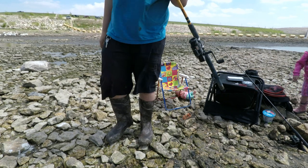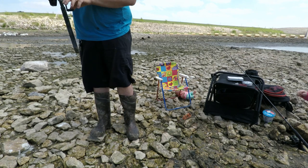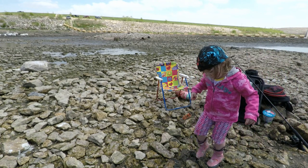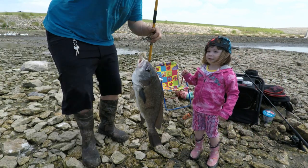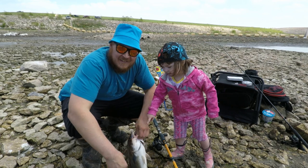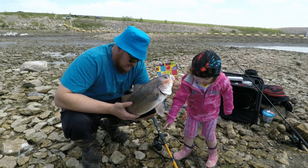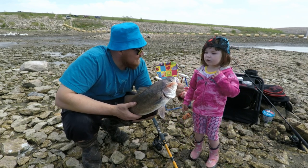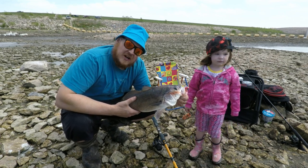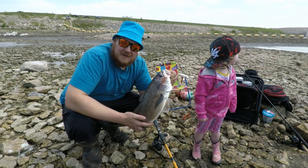Oh, it's a nice drum. You want to go home now? Okay. We'll bring this one home with us? All right. So, we got another freshwater drum. Olivia wants to eat a fish, right? So we're gonna bring this one home with us, and we're gonna cook it up. So we're gonna do a little freshwater drum cook up. That's a nice size. So, I'm gonna dispatch it.